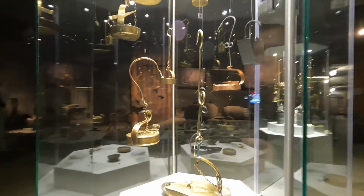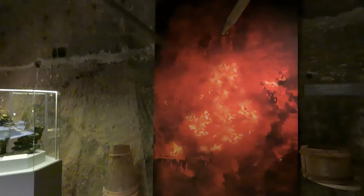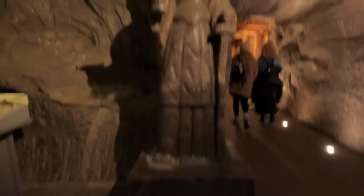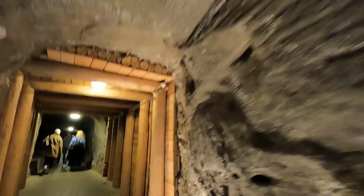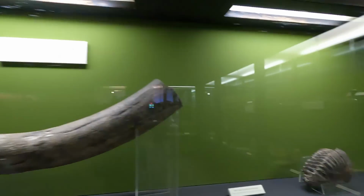The lamps that they were allowed to use, they had to be very careful, because they started a fire, and it was a fire that lasted 7 months. So they had to build blocks and cover all the airways to put it out eventually. So they were allowed these lamps here, and they burned tallow, animal fat. And they happen to have a woolly mammoth tusk here from the Stone Age.